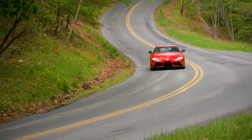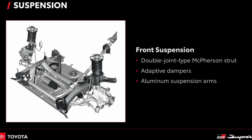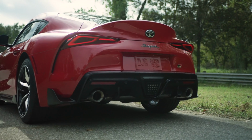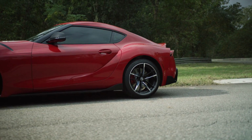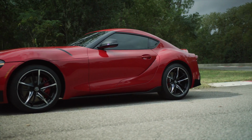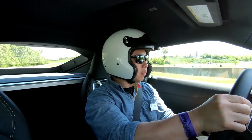The rest of the handling hardware is straight off of a proper sports car checklist. Double joint McPherson strut up front and a multi-link geometry in the rear. Adaptive dampers on all four corners. On top of that, every Supra will have an active differential. It's not a torque vectoring kind, but it is able to lock the LSD between 0 to 100%. All of this simply means that you'll have plenty of grip during acceleration and braking through a corner.